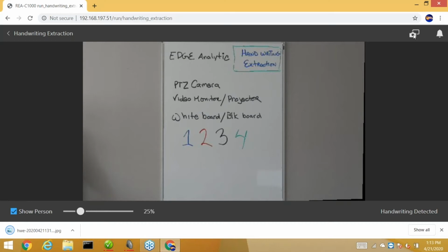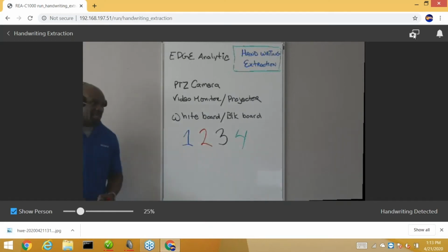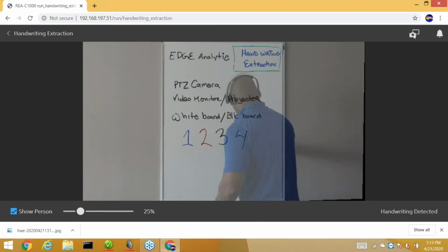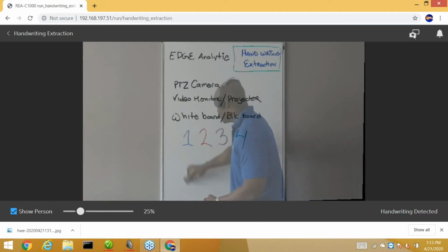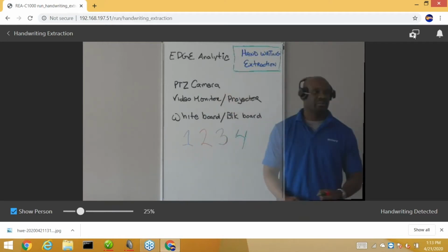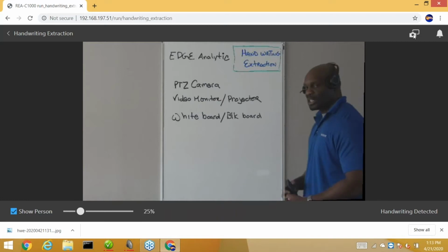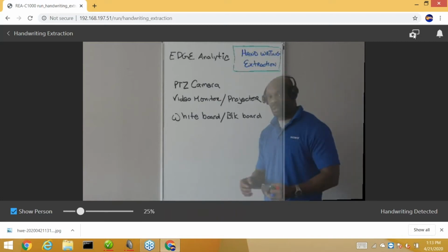And I'll explain how the screenshots work a little later on in this demo. I go back to my whiteboard, and if I erase, the camera picks it up, and then it's gone. So let me explain a little bit of how this works, the workflow.